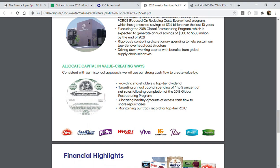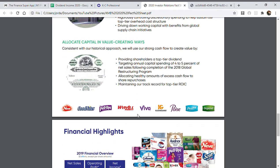And I think this is really important. As they come out with new products and new brands, they have to find offers to increase value for new shareholders, for new customers. So as they come out with new products and new ways to increase revenues, this is going to offer you more value as a shareholder.